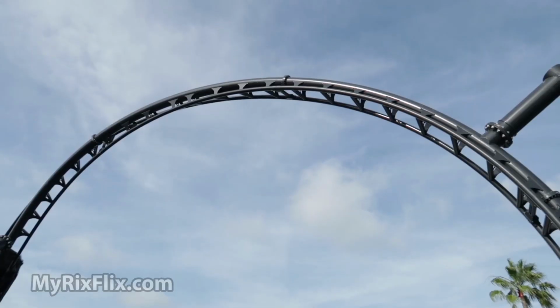Welcome back to Islands of Adventure, as Universal has invited me out to experience the Jurassic World VelociCoaster. I know what you're thinking, Rick, you just experienced it yesterday, and that is true. But I can't help myself, I am back for more. And stay tuned, after we're done with the VelociCoaster, we will head over to Studios and see what's happening over there.